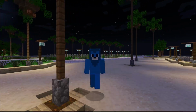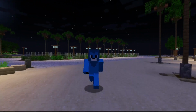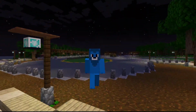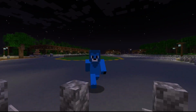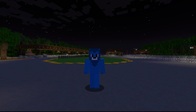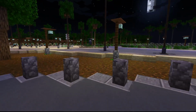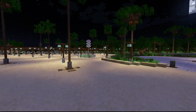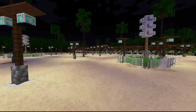Today we are back in the Disney parks and we're taking a look at Disney's Animal Kingdom. Today we're going to be celebrating Christmas living in the wild. We're going to be taking a look at Disney's Animal Kingdom, their Christmas offerings, what they have in store. So let's head right in.